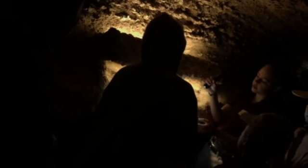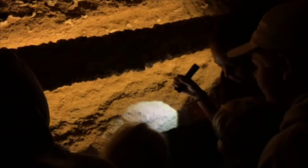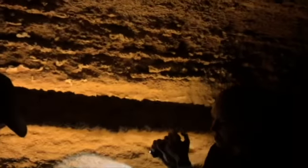Remember, don't touch. Try not to touch. I know it's hard. See those fossils? There's little shells in the rock there. Isn't that cool? Those are millions of years old. Millions of years. That's crazy, right? Can you imagine being alive for that long? Millions of years? These are fossils here in the rock. There's little shells all throughout here.